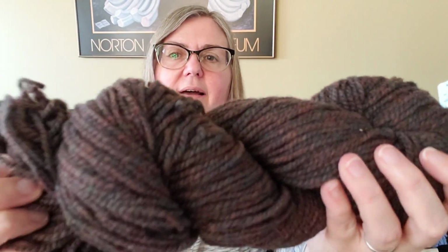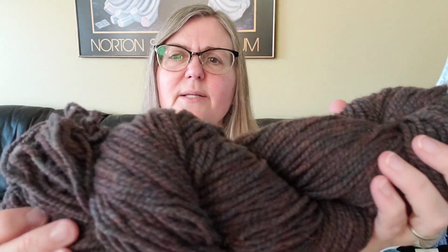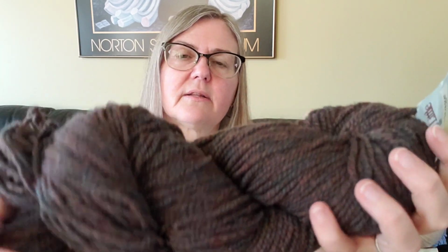And the final thing, and this has been an out of this world box, I have to say, is a Briggs & Little Heritage. Again, you can feel the wool. This has a beautiful colorway to it because it has a bit of a marled look. Brown heather. And again, this is a 2-ply.